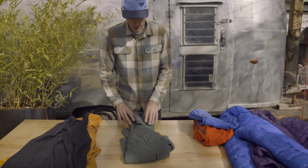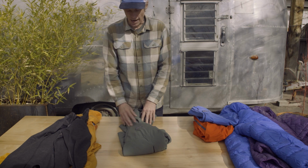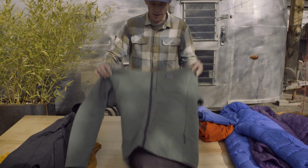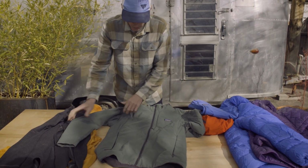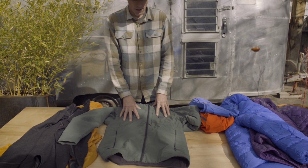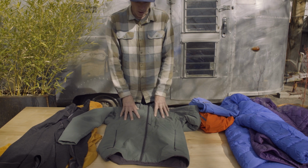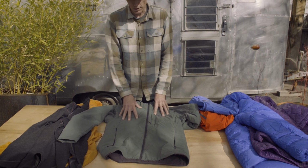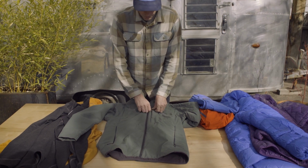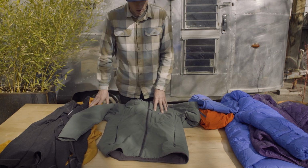For my first mid-weight insulation layer, I like to use a Patagonia Nano-Air jacket. This is a full zip jacket. It's an insulated synthetic item. It has stretch in the insulation and in the shell. It's a really comfortable piece of clothing. It's nice to have next to your skin for long periods of time. I cover my pillow with it so that it's nice next to your face. And it also has a chest pocket for keeping things warm when you need to. Just a little less close to your skin than the R1 would be.